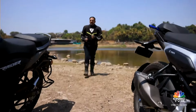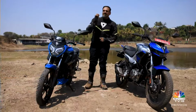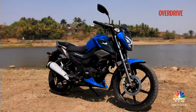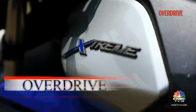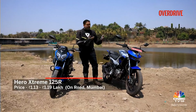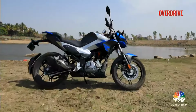So if I were to place my bets, the trophy would go to the Raider as far as the base model showdown goes. But if you're eyeing the top tier variants, then things are going to be a bit different in my books. You see, the Raider justifies its 4,000 rupee premium with that posh TFT and connected tech. However, if I was spending my money, I would rather go with the Xtreme 125R ABS because the safer braking in my books is much better than some fancy hardware. So if you are willing to stretch that budget, I would lean with the Hero.